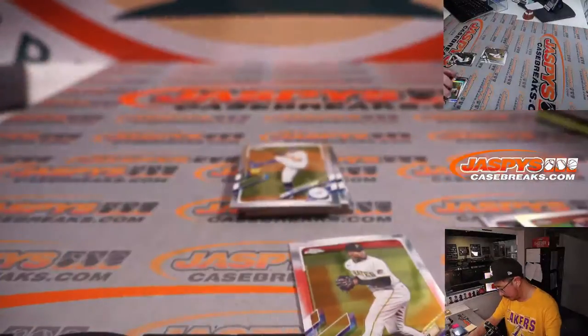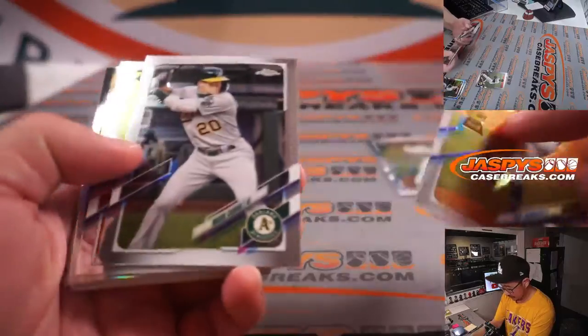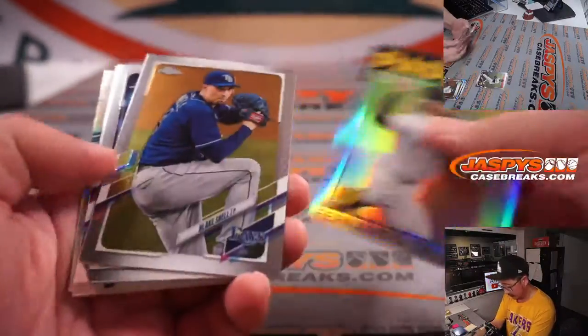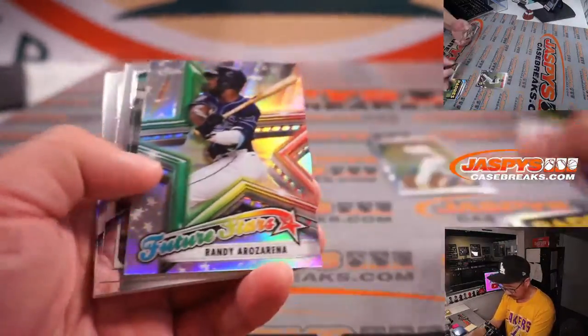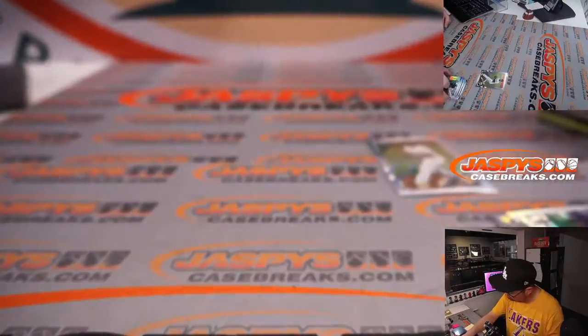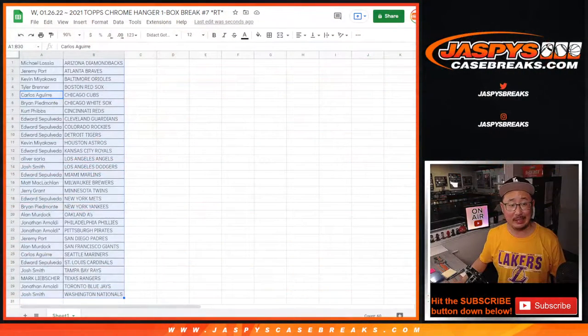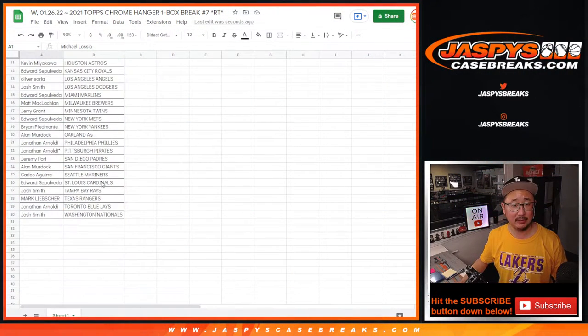This is a Brian Hayes rookie card, nice. Alright, so nothing too crazy there, but it's just a hanger box. But the crazy thing is, who's going to win those mixer spots? Those are as good or even, maybe even better than some hits.